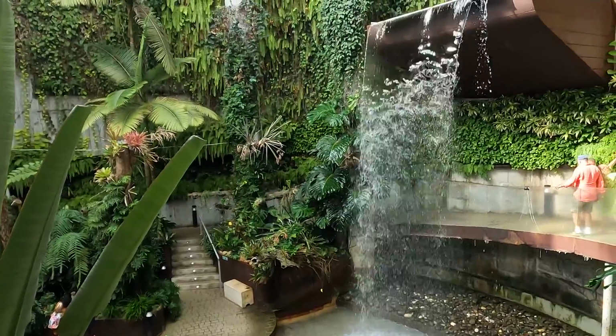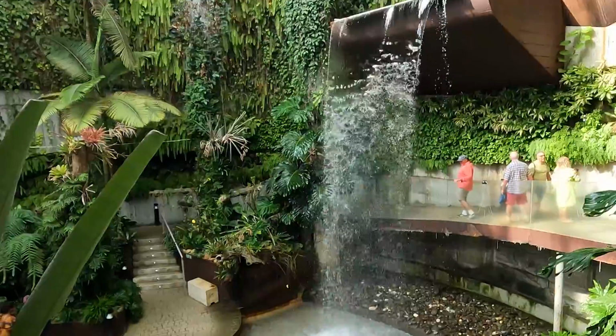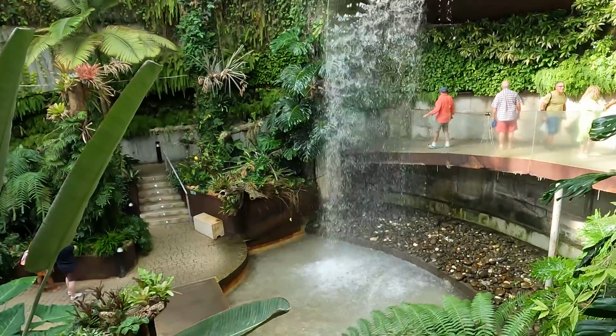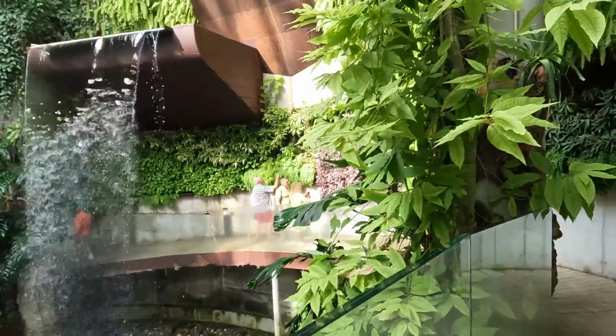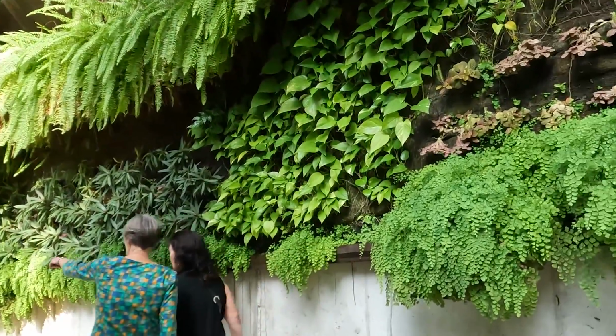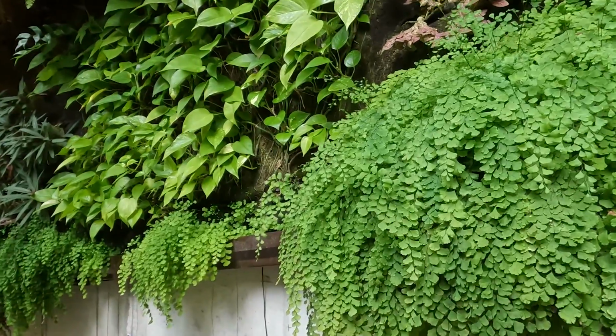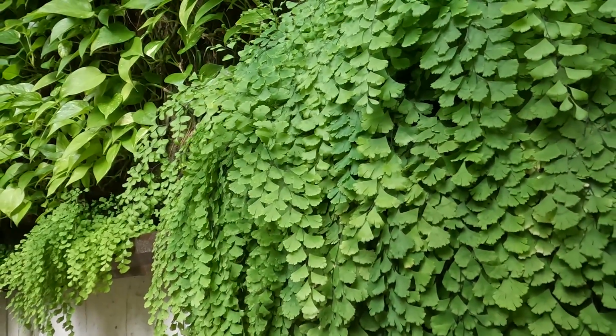From dazzling colors to exotic shapes and rare species, it's a treat for photographers and flower lovers alike. Number 5 is the impressive indoor waterfall. A 17-meter indoor waterfall is one of the tallest in a European botanical garden. The sound and sight of cascading water create a peaceful and immersive environment.